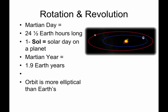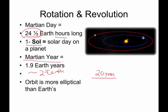A day on Mars is about 24 and a half Earth hours long. So it's really similar to us in length of day. When you talk about a solar day on another planet, it's referred to as a sol. And one solar day on Mars is real close to ours. A Martian year is just about 2 Earth years. So if you are 20 years old at this time, you are only 10 on Mars, or something darn close to that.